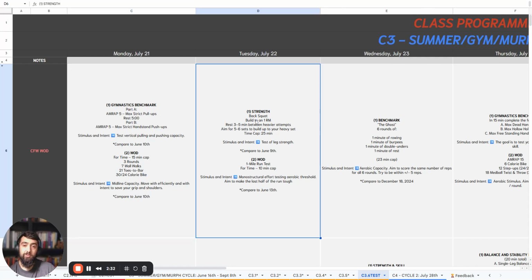Tuesday, we're going to test our back squat. So last week was a 2 rep max. You have an idea of where that is. This week is a 1 rep max. We're going to go a little bit above that. Remember what the 1 rep max is.